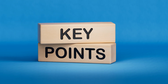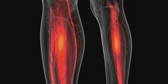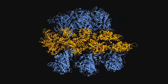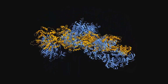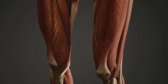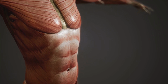To summarize, the key points discussed today are: muscles are composed of muscle fibers, which in turn are made up of myofibrils. Inside these myofibrils are the basic contractile units of a muscle, the sarcomeres. Muscle movement is a result of a tug-of-war between two protein filaments, actin and myosin, in a process known as the sliding filament theory. Muscle contraction and relaxation are triggered by an electrical signal from the nervous system, resulting in the release of calcium ions, the formation of cross-bridges between actin and myosin, and the expenditure of ATP.